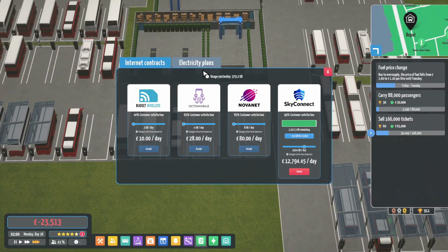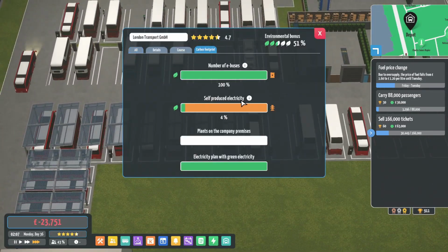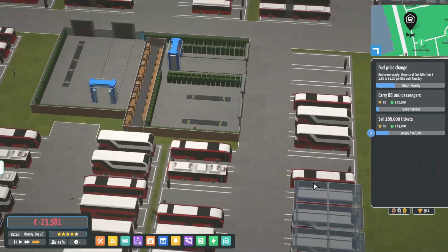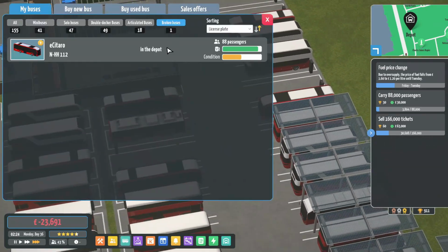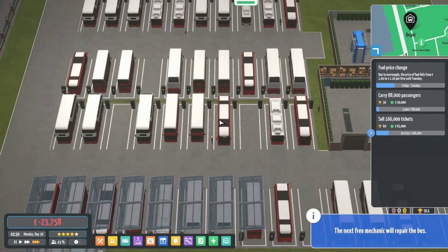How's our electricity? Yeah, we have got the best one. So how's our carbon footprint? Self-produced electricity, 4%. It's not great. And also plants on company premises. It's not great. This Isotaro needs a light. This Isotaro has got a light.